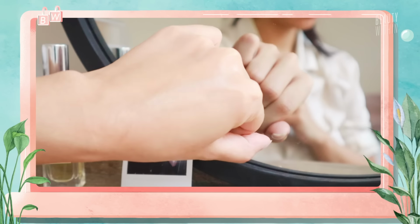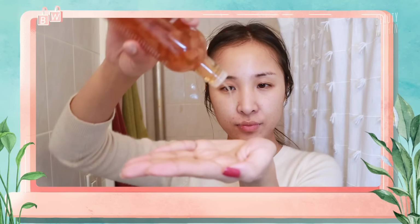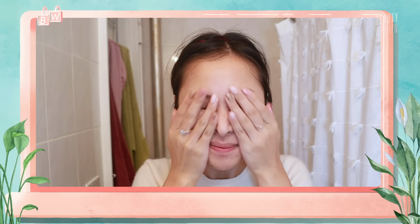There's also the Fresh Rose Toner, which is really hydrating. It's got rose oil, it's got rose water, it's got a plethora of rose elements in there, and it's probably one of the most hydrating toners out, and it looks beautiful.